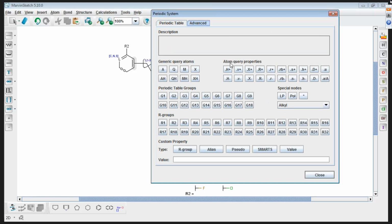These query properties, we have a wide variety. For instance, ring count, which is really the number of rings the atom is a member of. We can change that. Or we have substitution count, or we can find if the atom has only aromatic bonds or aliphatic bonds. What we're going to do instead, we're going to add a homology group into the structure and enumerate that homology group as well.